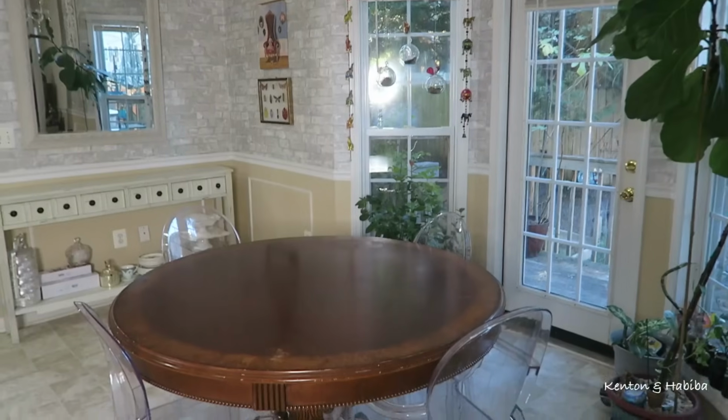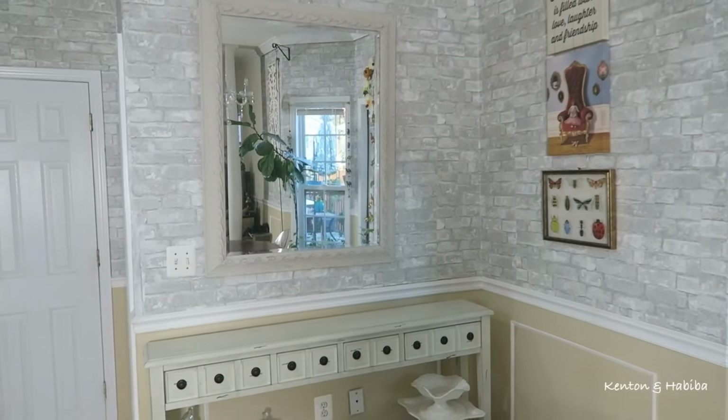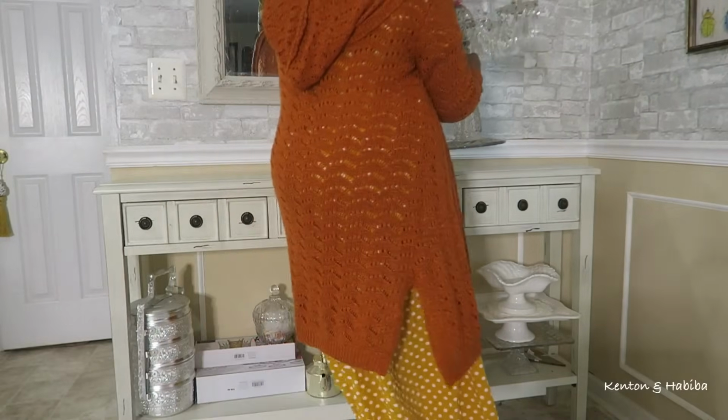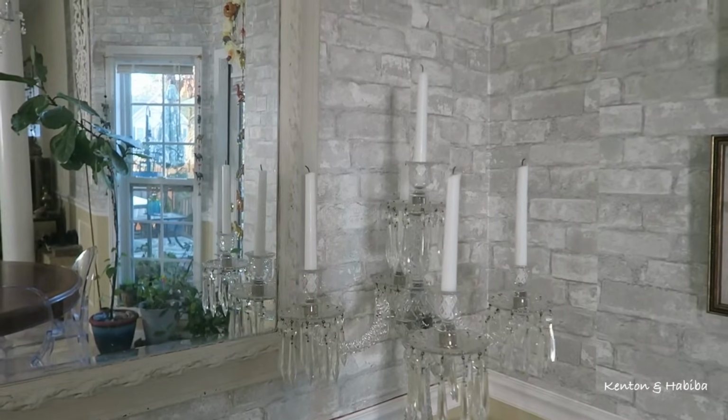Now I would like to focus on the actual setup. So I have my table very blank and the back wall is also very neutral, but I'm gonna go ahead and add this chandelier just to add a little bit of sparkle. I love the crystals and how it dangles.